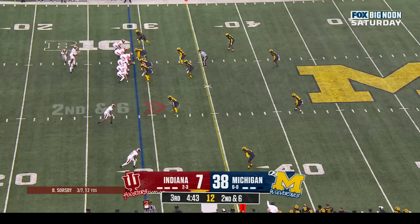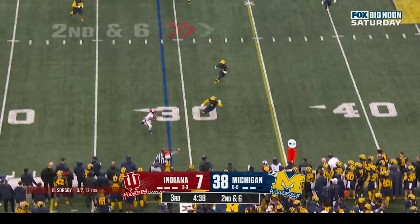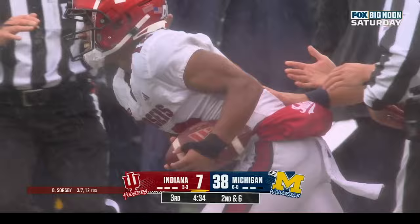And now my phone's about to blow. Oh, it's going to blow up. And they fire it out near side. Jalen Lucas is close to that first down marker. Looks like he has it.